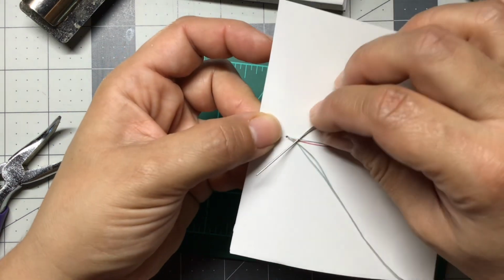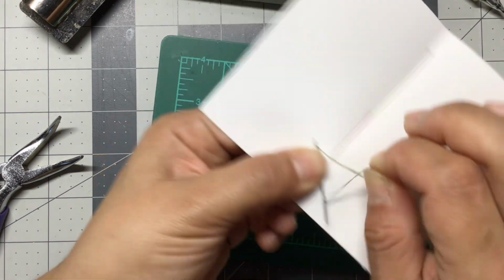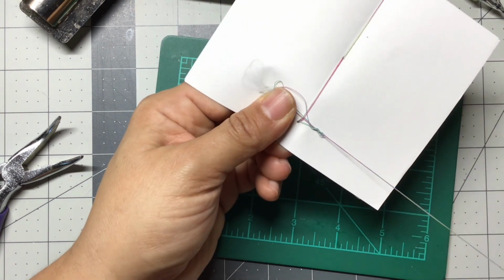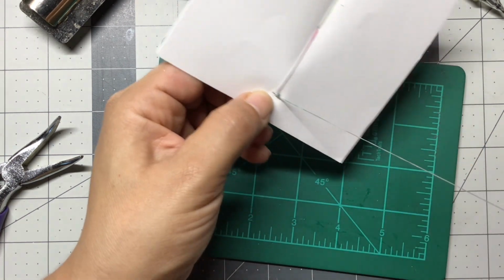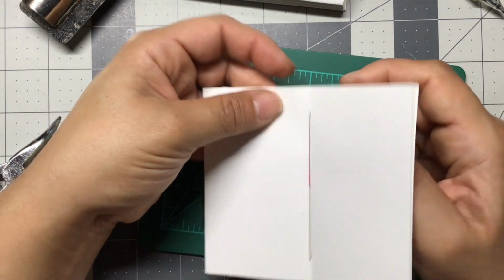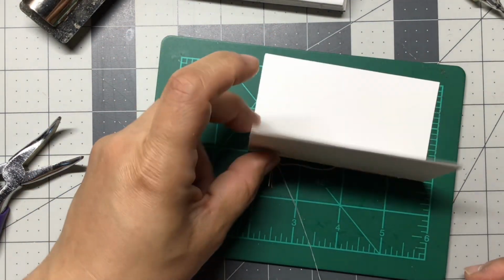And I think I'm just gonna go this way. I'm trying to make another knot. Worst comes to worst, you can just drag it through. If you give yourself a long enough tail, you just tie them there. Doesn't have to be pretty, doesn't have to be too tight either, because eventually you're going to glue them up at the end.